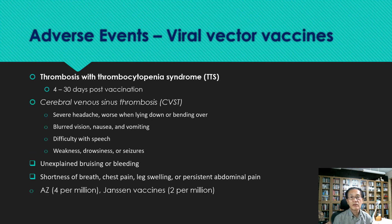Adverse events from viral vector vaccines. Thrombosis with thrombocytopenia syndrome, TTS in short, occurs within 3 to 30 days post-vaccination. Of note is cerebral venous sinus thrombosis, CVST, which usually presents with severe headache, worse when lying down or bending over, blurred vision, nausea and vomiting, difficulty with speech, weakness, drowsiness, or even seizures. These are all the cerebral symptoms.